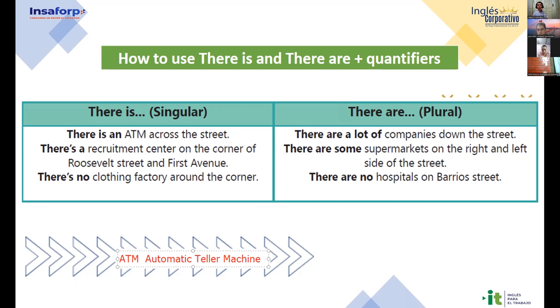There are a lot of companies. There are some supermarkets. There are no hospitals. There are some pupuserías in El Salvador, right? There are, plural. And also, we have to use the expression a lot of. Some supermarkets. A lot of. And some are quantifiers. Words that indicate quantity, quantifier, right? Okay, good.